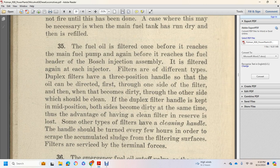35. The fuel oil is filtered once before it reaches the main fuel pump, and again before it reaches the fuel header of the Bosch injection assembly. Each injector has a filter as well, with a different type of duplex filter with a three-position handle, so that the oil can be directed first to one side of the filter, then, when it becomes dirty, to the other side, which should be clean.